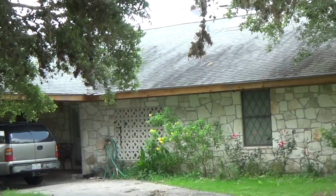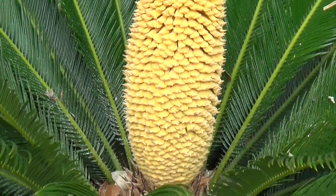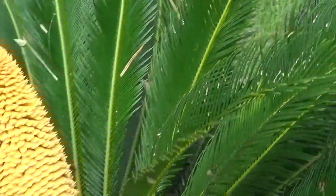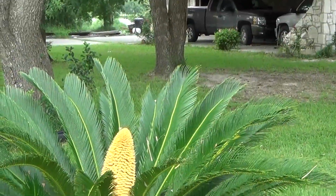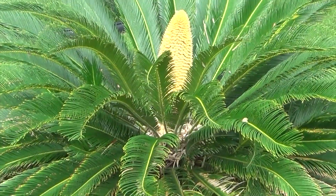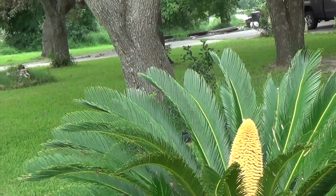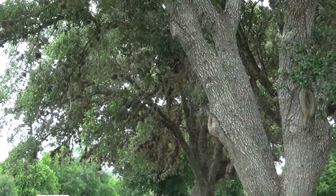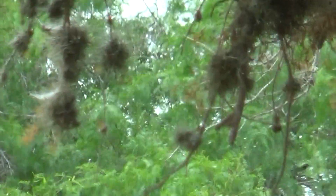It's our house. This thing, the first time it's bloomed. Here's what it looks like out from a ways. Way in the background is our garden. I can zoom in on it, but I can't hold it still enough. So there's the garden.